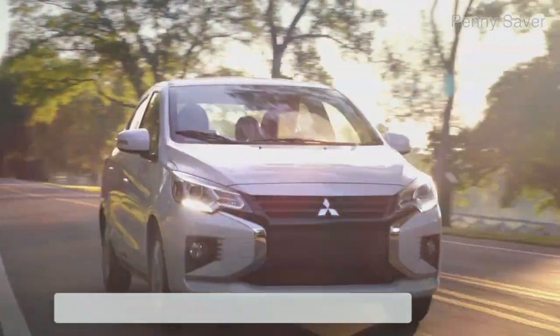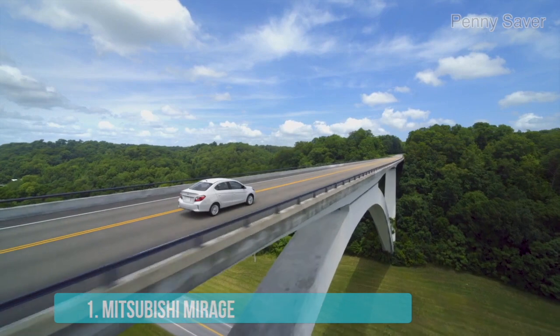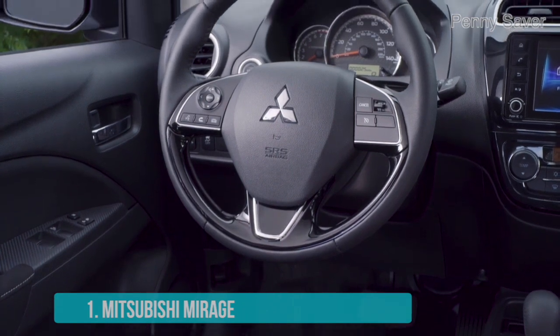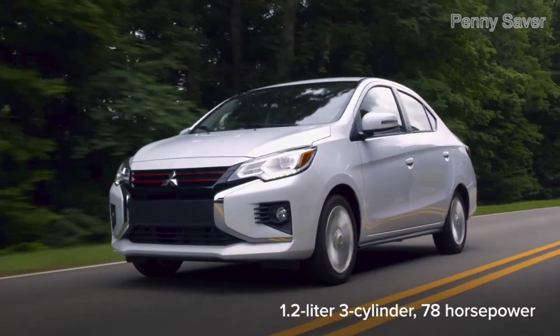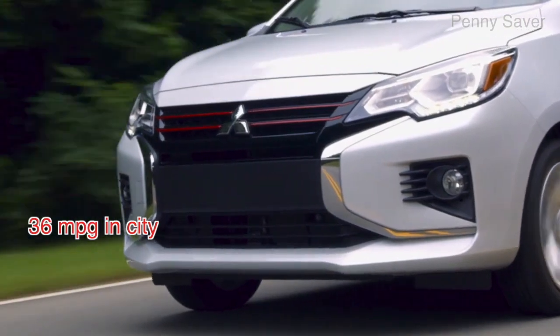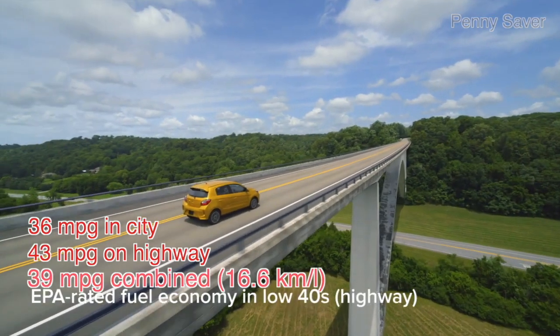1. Mitsubishi Mirage. The 2022 Mitsubishi Mirage has good gas mileage, easy to park and cheap. All Mitsubishi Mirage hatchbacks come with a 1.2-liter 3-cylinder engine that generates a modest 78 horsepower. Fuel economy is 36 miles per gallon in city, 43 miles per gallon on highway, 39 miles per gallon combined.